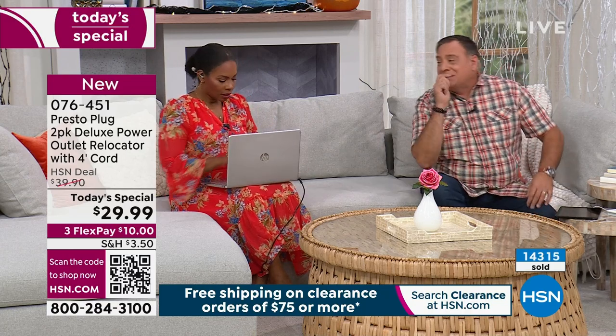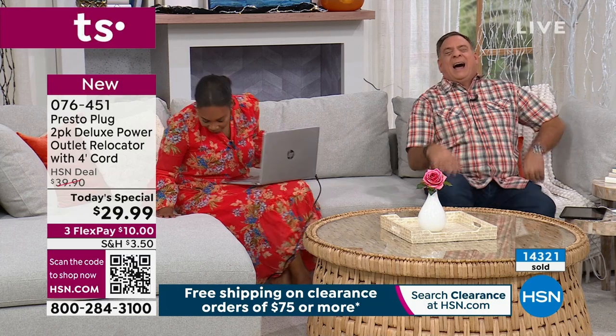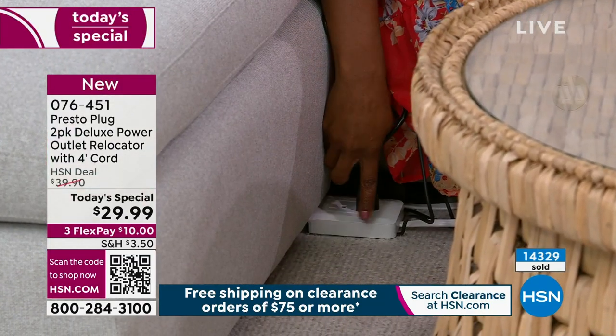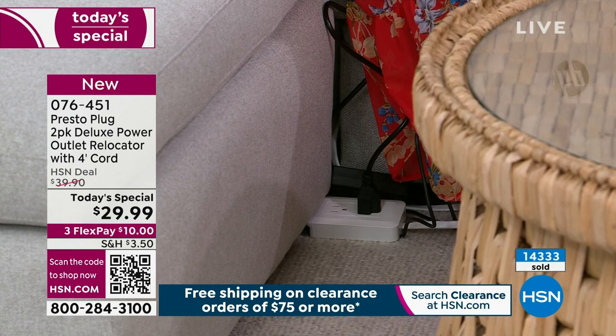Now, with you working, guess what we did with you? And this is the coolest thing. It's on the floor by your feet. Oh! I didn't even see it there. No, we ran it under the couch. We ran the cord under the couch. So now we've got a floor outlet right where you need it.